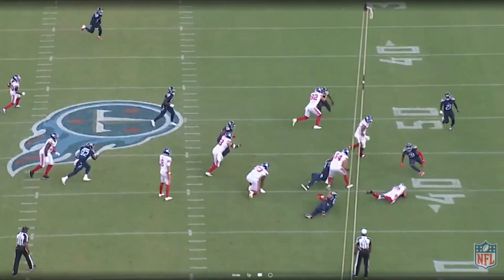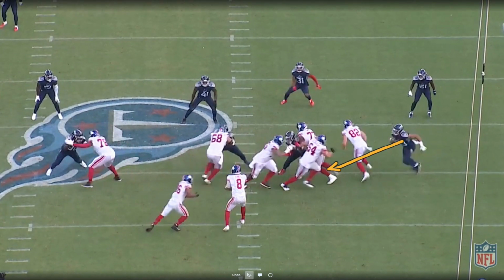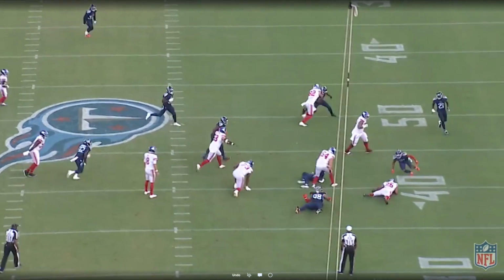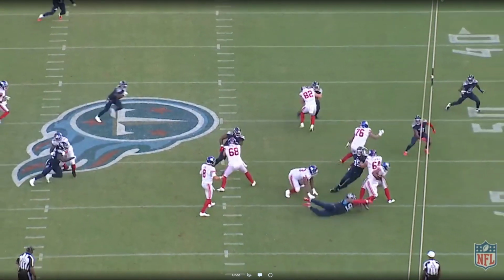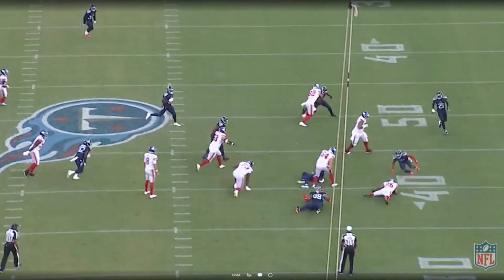The Titans are very physical, and he is a beast up front, one of the better defensive tackles in the league. And that's just a tough ask of your rookie right tackle. And this concept just failed when they ran it from shotgun.